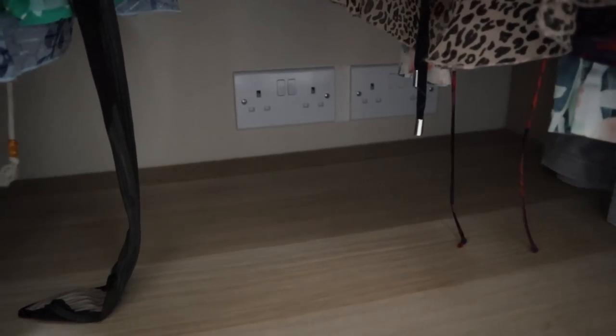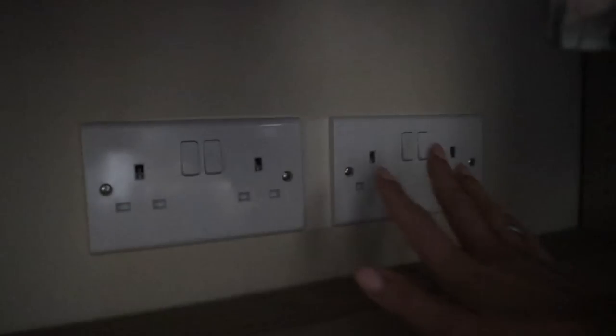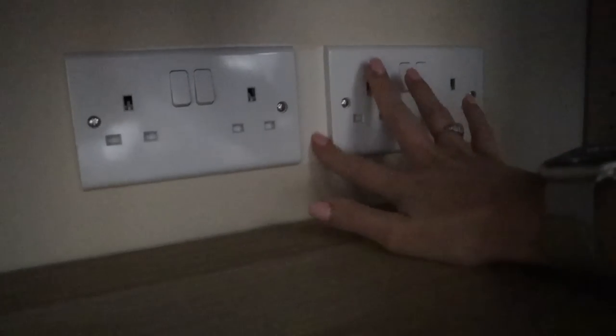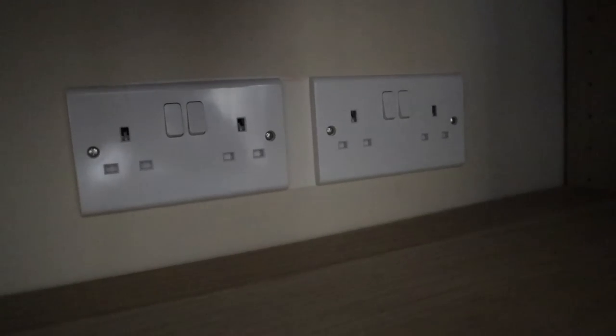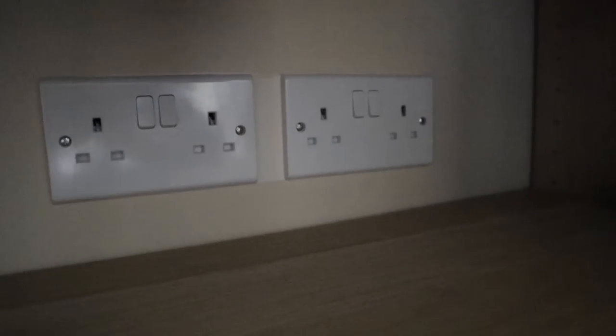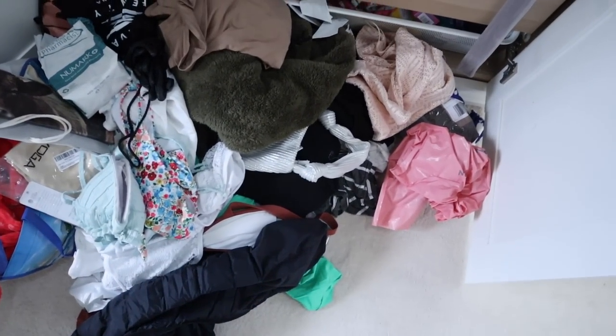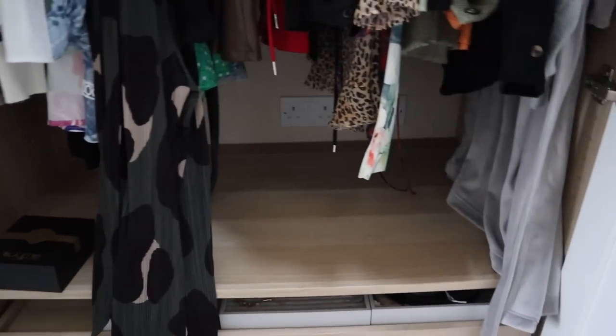Also, the fact that plugs are in here, it's like the Narnia wardrobe. When I discovered this, I was like, there's plugs in our wardrobe. But the trouble is I can never get to them to do my hair, because usually I plug in my hairdryer. But where all this stuff's been dumped in there, I can't get to them. So yeah, that's good now.